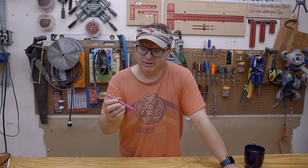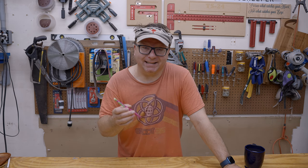The next tool that I want to cover is something that I find completely and utterly indispensable in the garage, and that is a mechanical pencil. Now, this specific mechanical pencil is a very inexpensive and cheap mechanical pencil made out of plastic. And I can get a 40-pack of these for just $6.24, which is about 16 cents each.